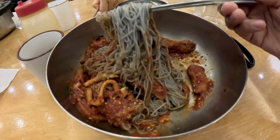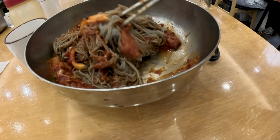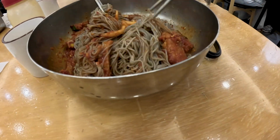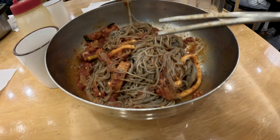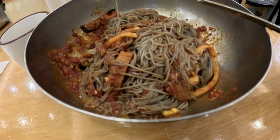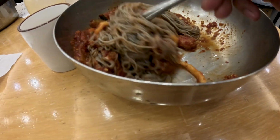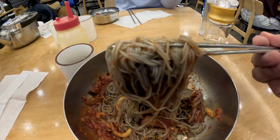Their sauce was very addictive and savory. Definitely some spiciness, definitely some vinegar, some garlic, ground red pepper paste. The skate sashimi had a very crunchy almost texture, and I really liked it. I enjoyed this after adding some vinegar and some mustard to increase the savoriness.